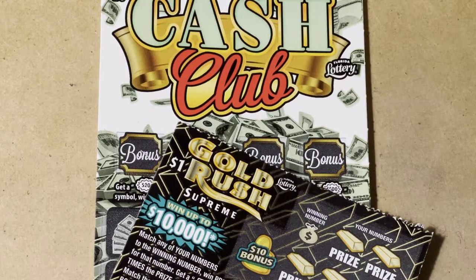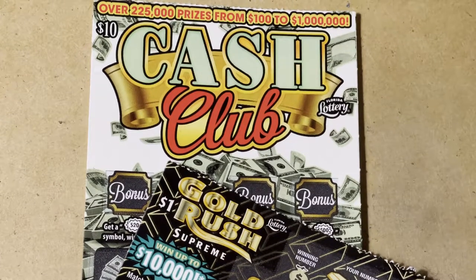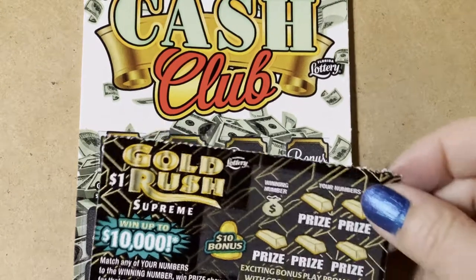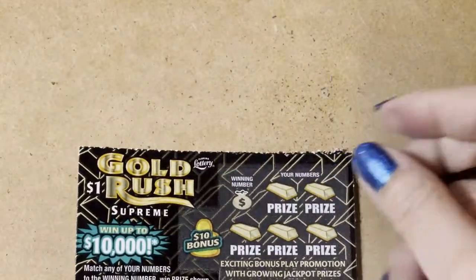Everyone. Just a couple of small tickets here. We've got the $10 Cash Club and the $1 Gold Rush Supreme. So let's give a quick scratch and see what we find.